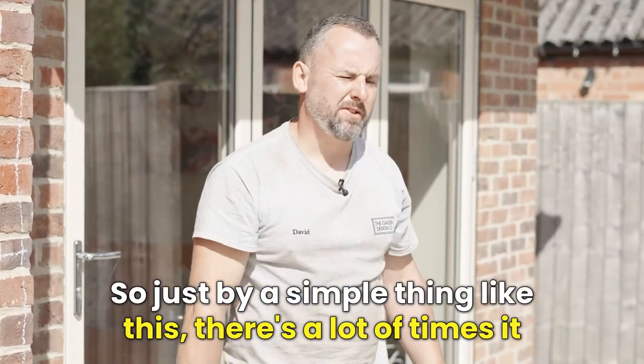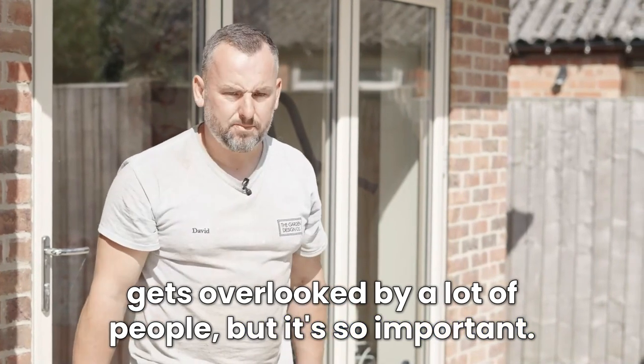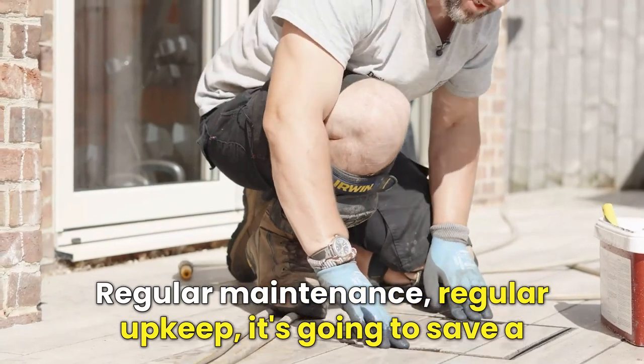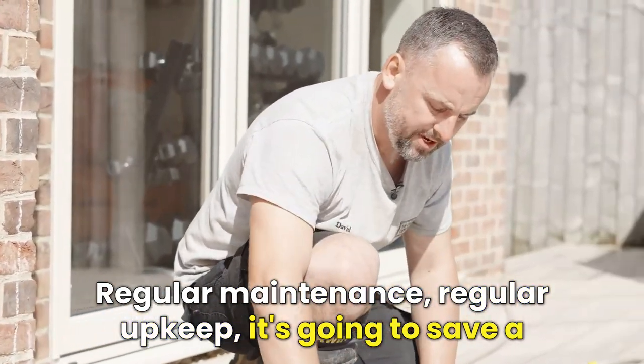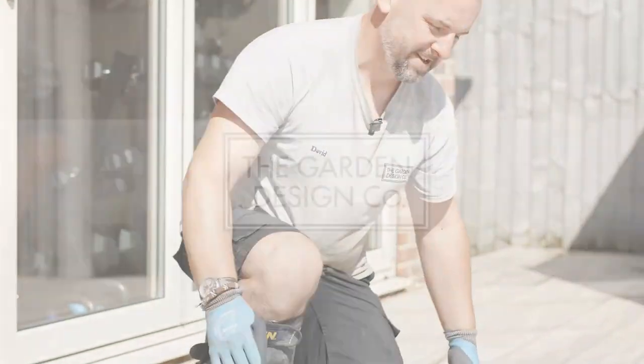So just by a simple thing like this, which a lot of time gets overlooked by a lot of people, but it's so important. It's all in the details. Regular maintenance, regular upkeep, it's going to save a lot of heartache in the future.